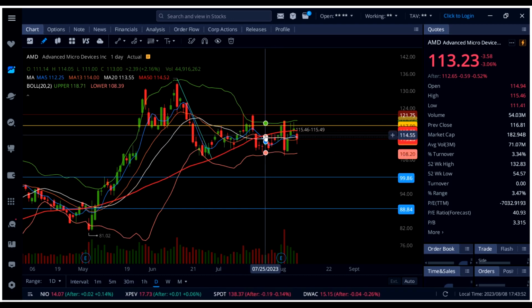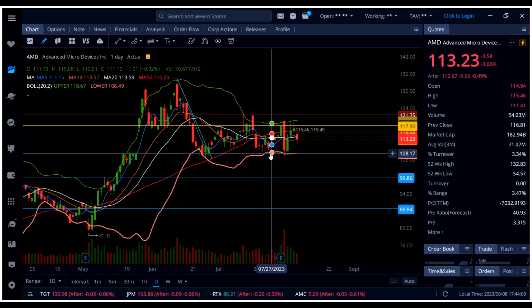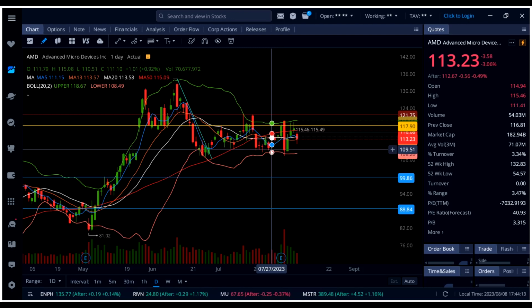I mean, look at what happened with Datadog today, guys. It got decimated. And Nvidia earnings are coming on the 23rd, I think. So that could play a big role in AMD breaking out, or we could see a breakdown below 108. In that case, 100, maybe even under 100, that is possible on AMD.